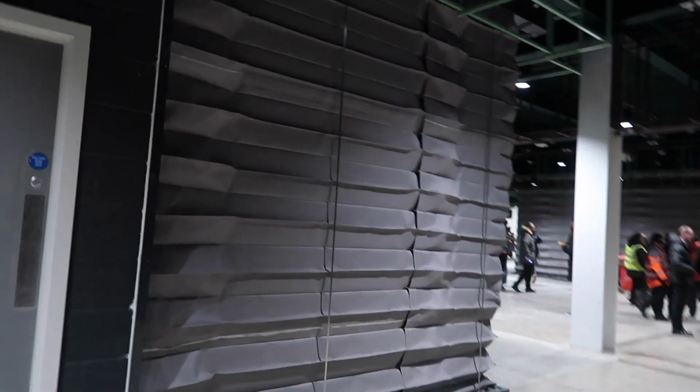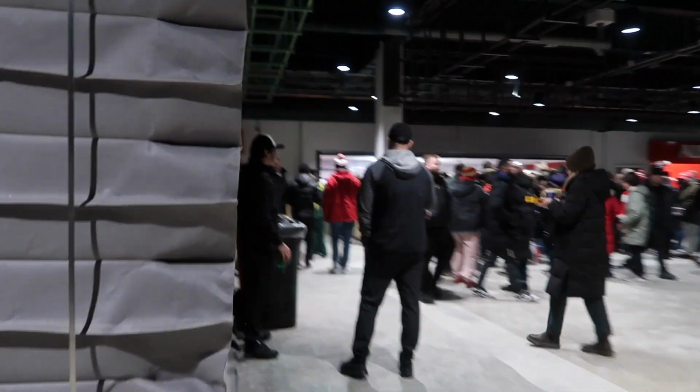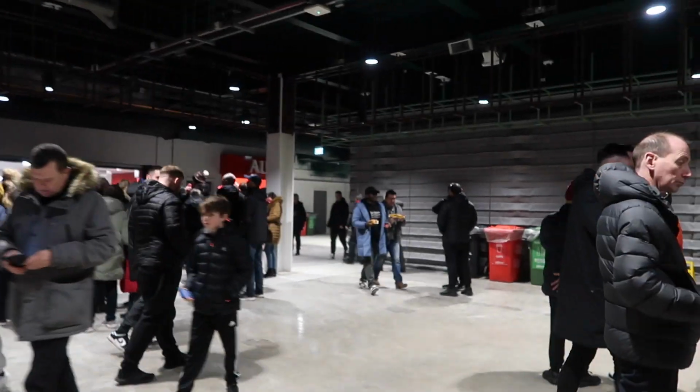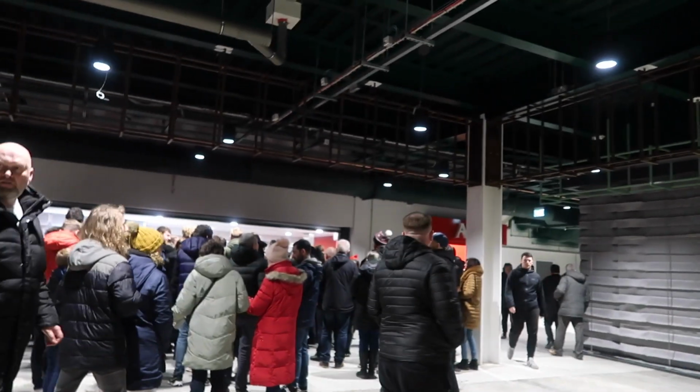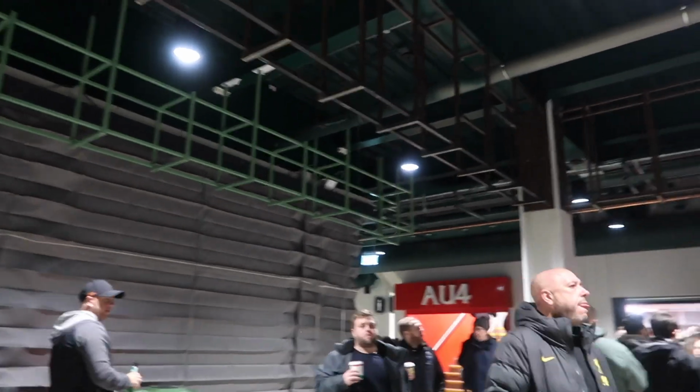So like I said, this here to me looks like it's unfinished. I'm not too sure what it's for or what is in there, but it just looks slightly unfinished to me in all honesty. I'm not too impressed with it. There's no screens anywhere, so it'd be interesting if this does open up for the United game. Do screens get put in? This is the food area.